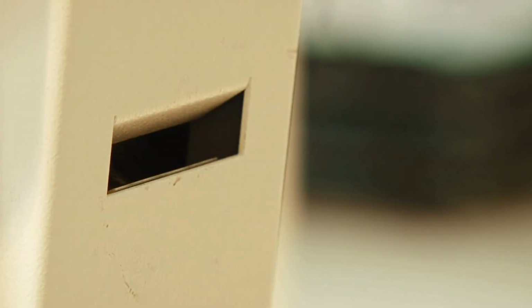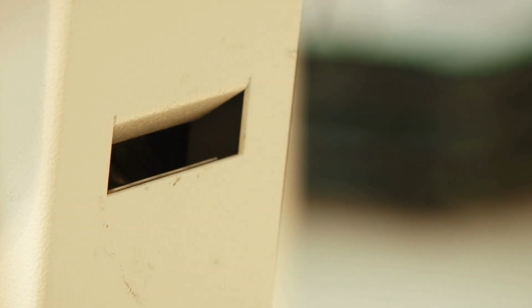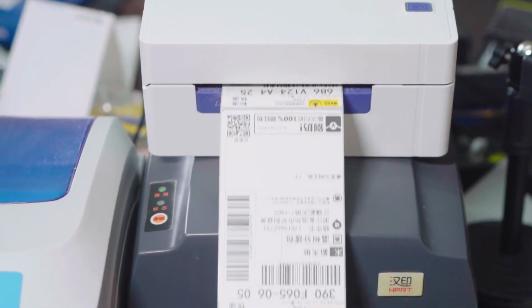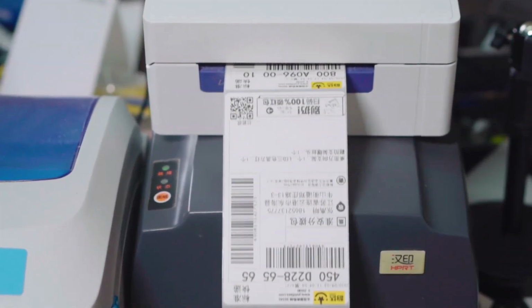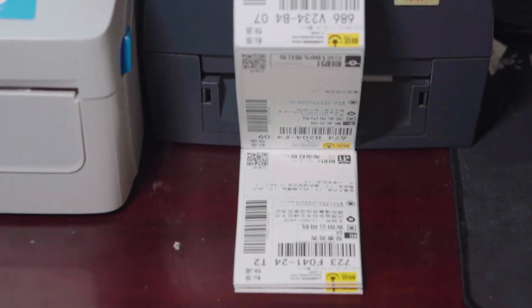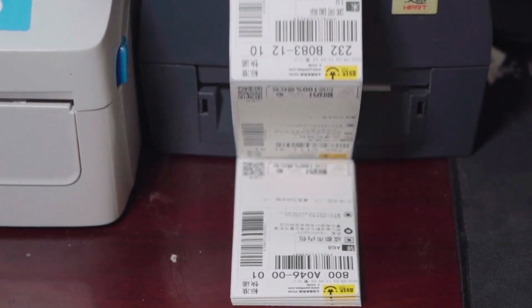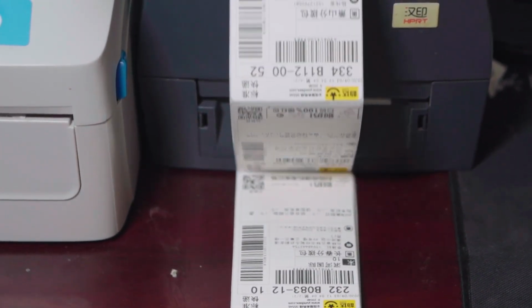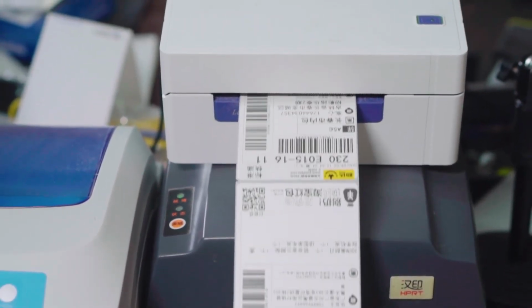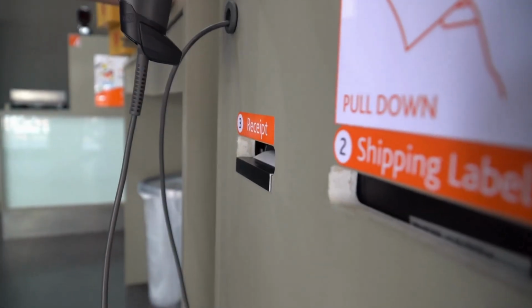The process begins with the thermal print head, which contains a series of tiny heating elements. As the paper passes under the print head, these elements heat up in specific patterns, causing the coating on the paper to turn black and create the desired image or text. This method is incredibly fast, producing prints almost instantly without the need for drying time. The simplicity of the design also means fewer moving parts, making thermal printers highly reliable and low maintenance.